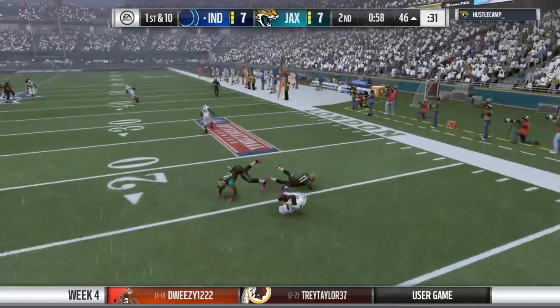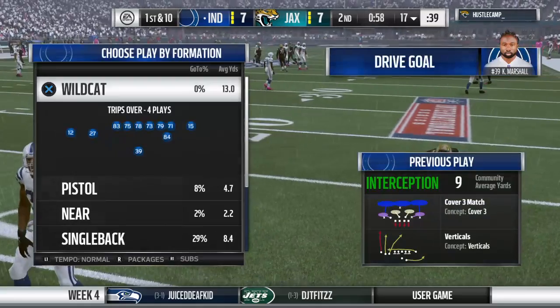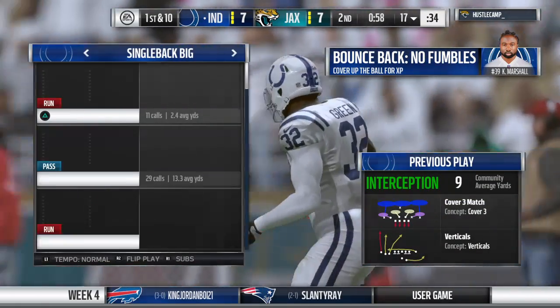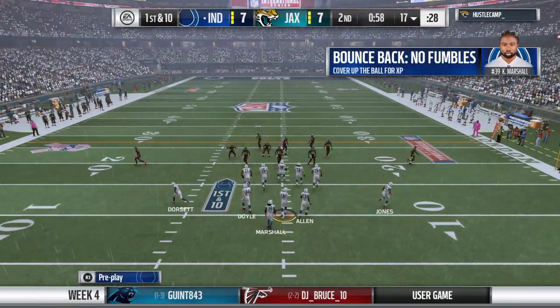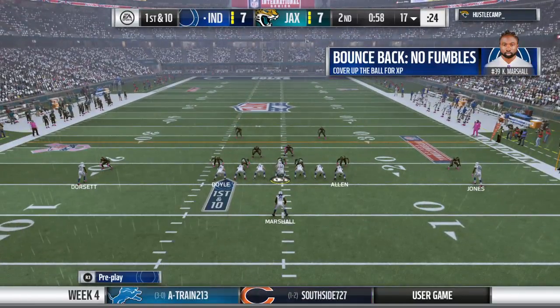A 50-50 ball here, and it's intercepted. Picked by T.J. Green, the rookie safety. And a big turnover there as his guys will get the football back. And the Colts offensive unit ready to see what they can do here. And they'll be looking to atone for last time's mistake of fumbling inside the red zone. Certainly they don't want to do that again.